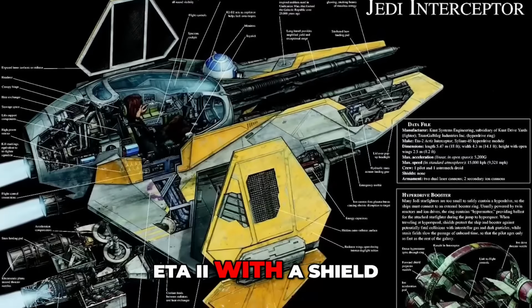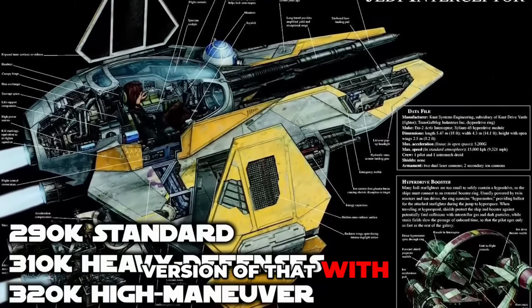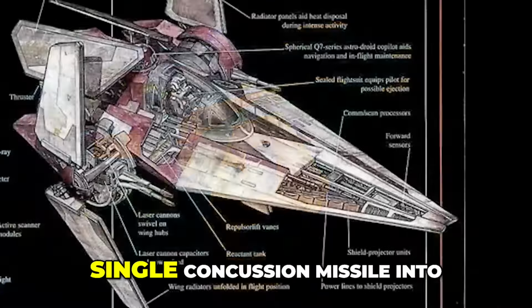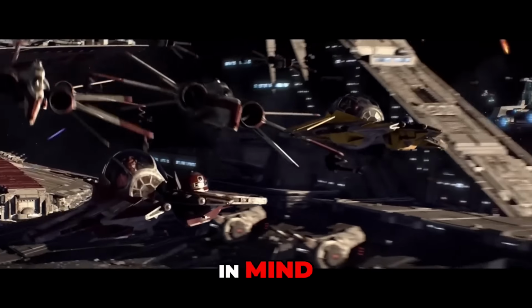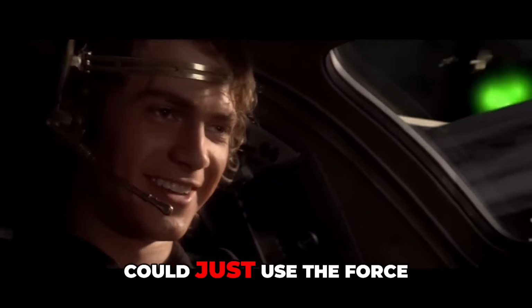If you wanted an Eta 2 with a shield, it would set you back nearly 3 times the credits. And while there was a version of that with concussion missiles, that was a really rare modification. And there was a mod that packed a single concussion missile into the nose of the V-Wing, and the extremely rare flak gun and proton bomb variants. When you throw in that the Eta was built with Jedi powers in mind, getting away with not having to put a ton of features in there since the pilot could just use the Force.